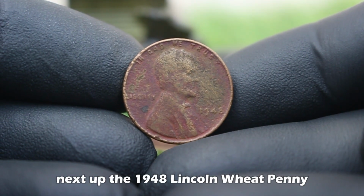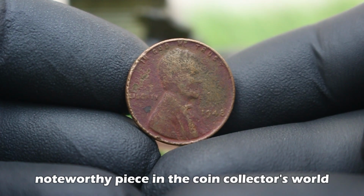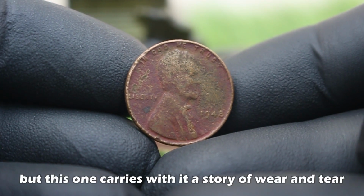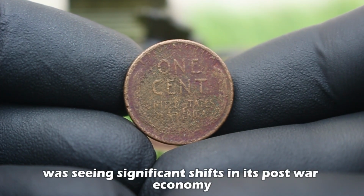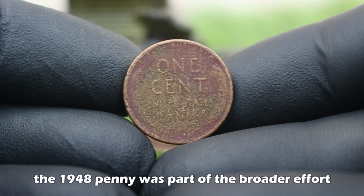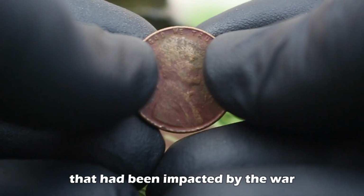Next up, the 1948 Lincoln Wheat penny is another noteworthy piece in the coin collector's world, but this one carries with it a story of wear and tear that makes it even more special. Struck at a time when the U.S. was seeing significant shifts in its post-war economy, the 1948 penny was part of the broader effort to continue the currency system that had been impacted by the war.